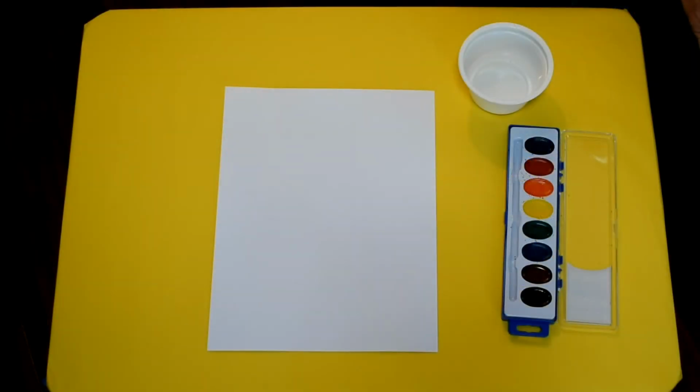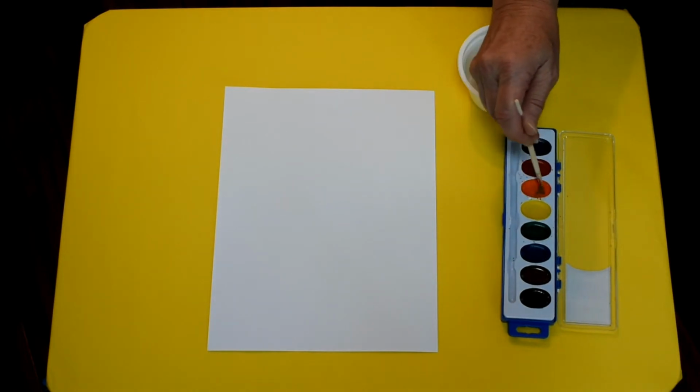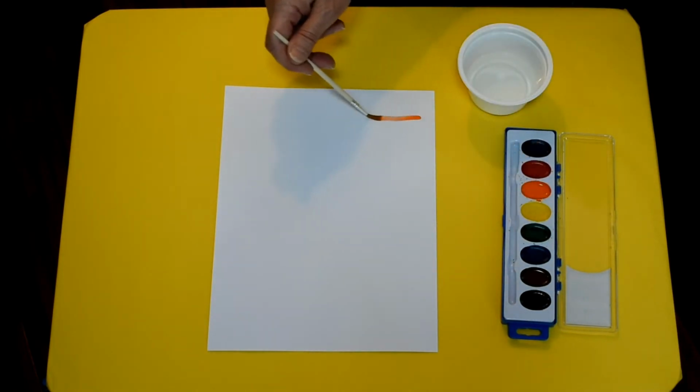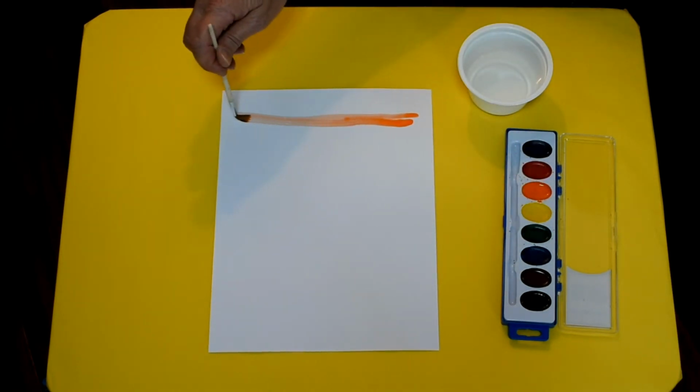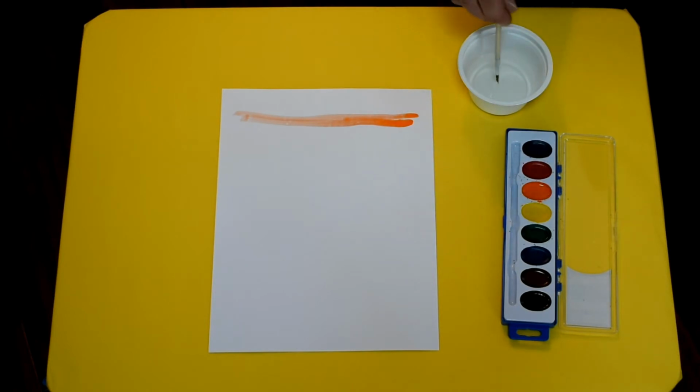Have you ever painted with watercolor before? You'll need a cup of clean water. What you do is you take your brush, you get it really wet in the water, then you figure out what color you want, and you swish your brush in that color, and then wipe it across the paper. You can swish again and wipe again. If you want to change color, use the water to rinse your brush and pick a new color.